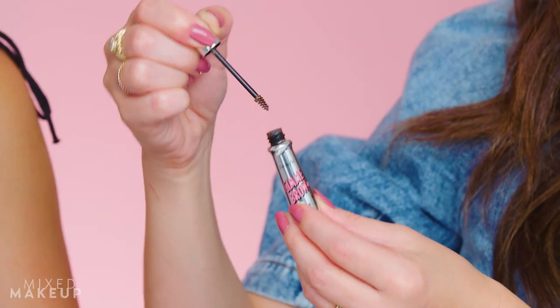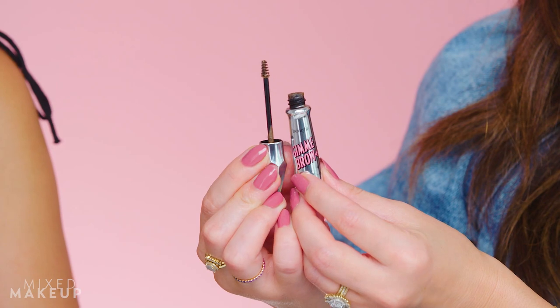If you haven't used the one from Benefit, it has this little tiny brush, which can be handy. It's really good for the tail. I like it because it also combs out all of your brows and really gets in there. It has thickeners in it. They call it fiber. It has a little bit of tint to it and it holds your brows up. So if you like to keep your brows groomed, it's a great product.